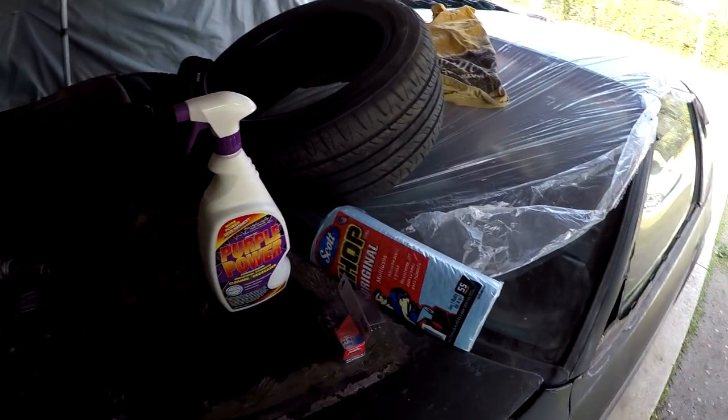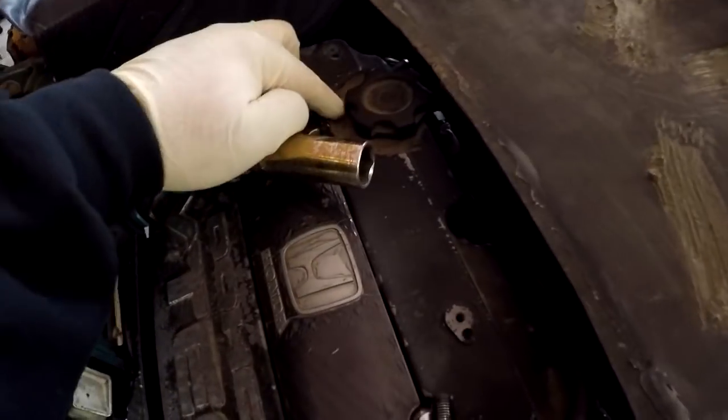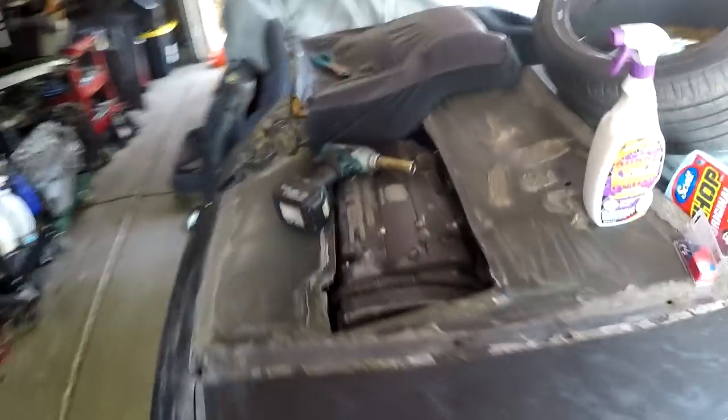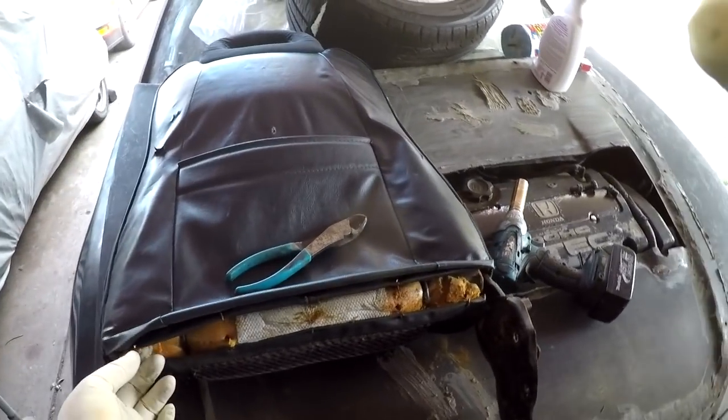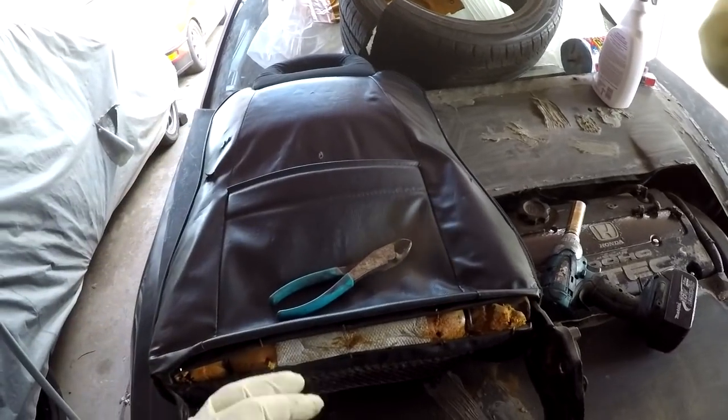So, I'm back home. Got some purple power. I'm just gonna shoot the whole engine bay down, rinse it, whatever, get it to somewhat look more decent than this brown dirt that's on there. But right now, because I need a seat, I dropped the battery off, both of my batteries, to get fully charged. Hopefully one is good to stay working on the car.